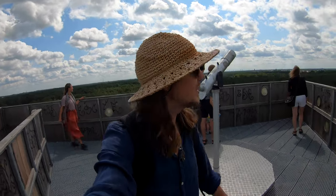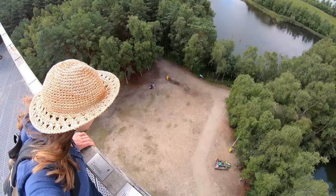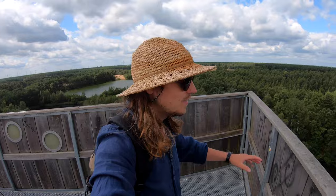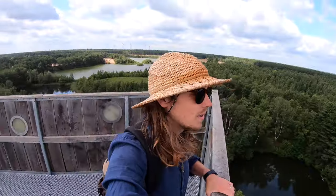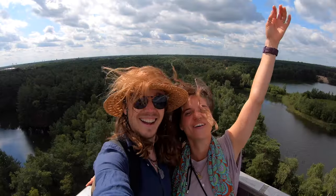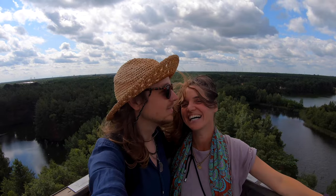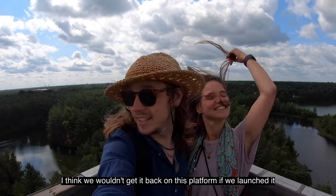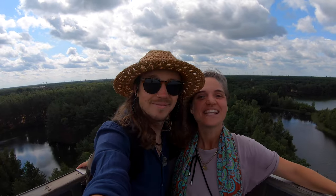Really get a cool view around from here. Oh my God. Yeah, I really am not a huge fan of heights. That's mad. Woo. But you have amazing view from up here. You see many, many lakes here around and a lot of forests surrounding us. It's amazing.